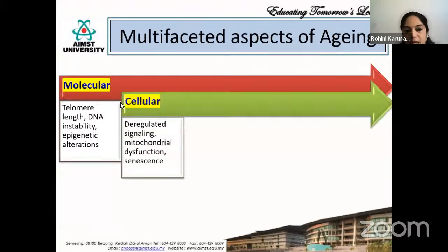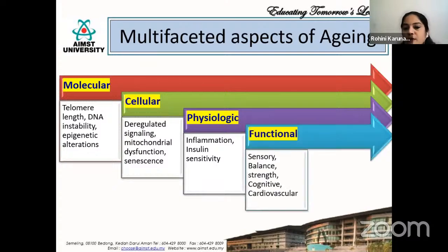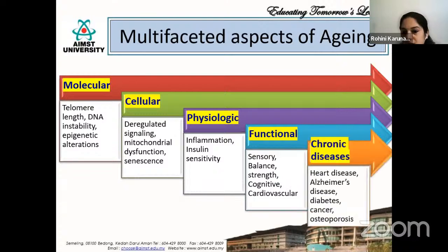At the cellular level, deregulated signaling and mitochondrial dysfunction can bring about the cellular aspect of aging. Physiological functions like inflammation, insulin sensitivity, and diabetes can bring about physiological changes in the body leading to aging. The functional aspect includes sensory function, balance, strength, physical and mental ability, and cardiovascular function. And chronic diseases like Alzheimer's, diabetes, cancer, osteoporosis, or cardiovascular diseases bring about early aging. So these are different multi-phased aspects of aging, and aging depends on every individual because of the molecular, cellular, physiological, functional, and chronic disease factors that each of them acquires.